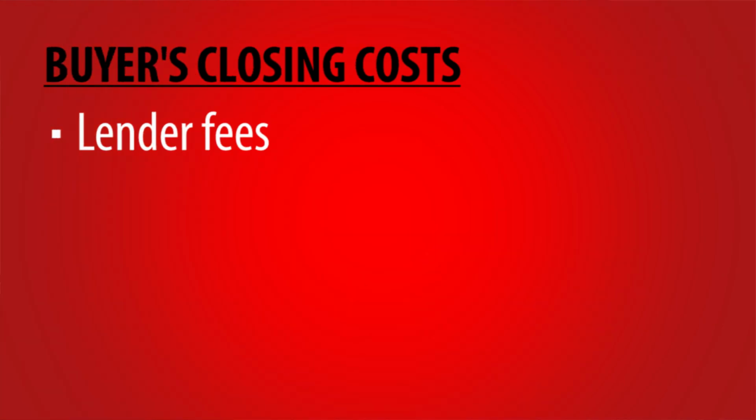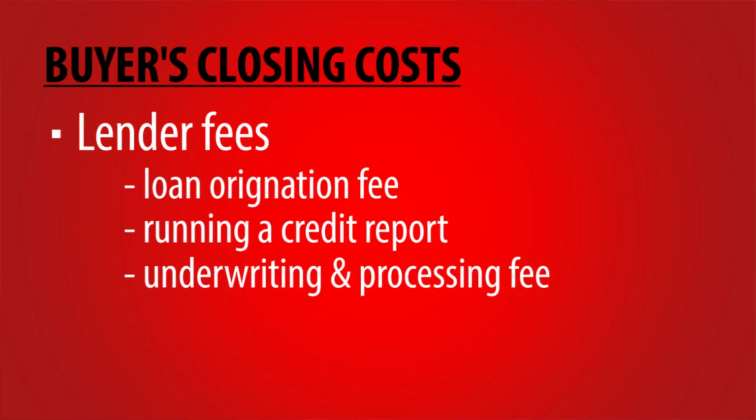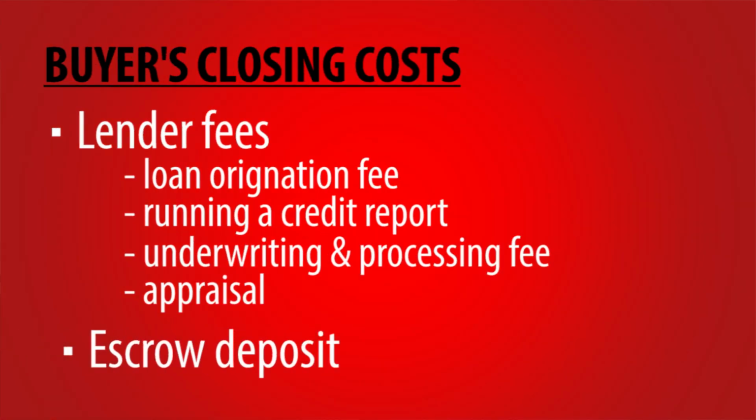A couple examples of buyer's closing costs: an easy example would be a loan origination fee that a lender is charging to do the loan, a fee for running a credit report, a fee to underwrite and process everything, right? If there's an appraisal being done, certainly a fee for an appraisal. These are great examples of fees from a lender. A lender would also likely require an escrow deposit, which is considered part of the closing costs. That would be 2 to 3 months of prepaid taxes and insurance. This is probably the majority of the closing costs for a buyer.